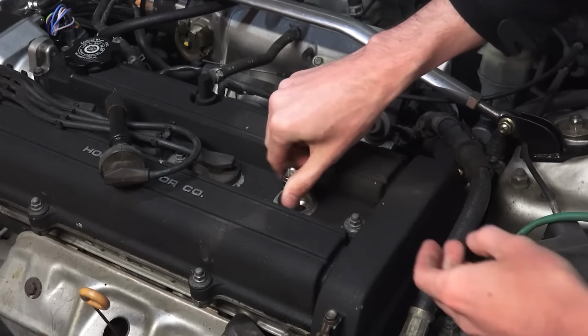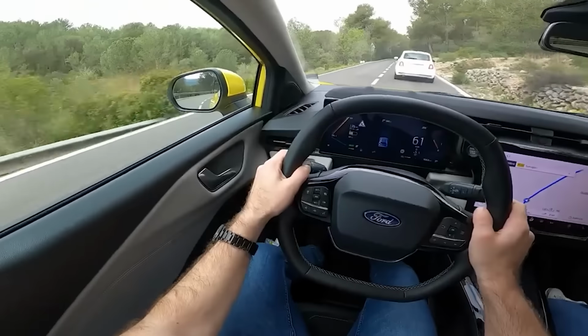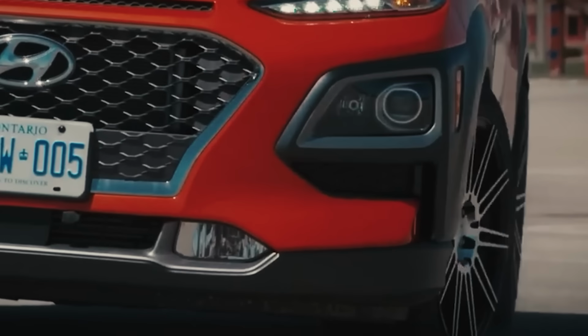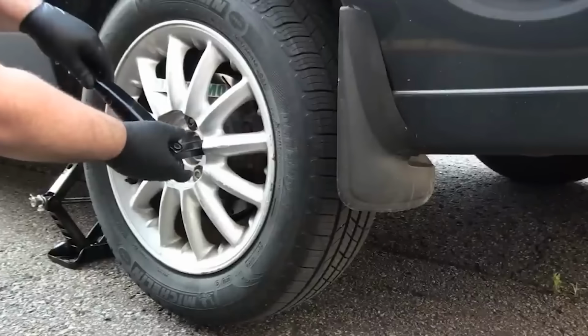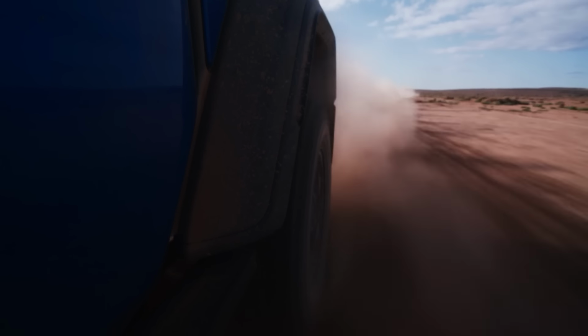Here are some extra long-term maintenance tasks you must consider if you plan to keep your car for a long time. Tire change. Tires don't last forever, even if they still look okay. Most should be replaced every 5 to 7 years or around 80,000 miles, no matter the tread. But sometimes they wear out sooner, especially if you drive a lot or on rough roads.